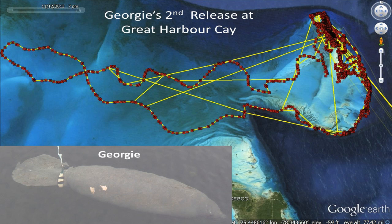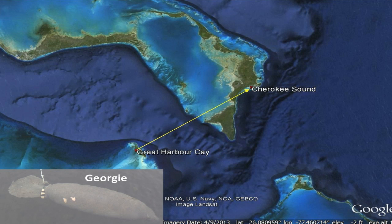But Georgie was like, this place is cool, but I really want to go back to that new place I found. So Georgie left, and she ended up back in Cherokee Sound. But during this trip, she didn't have the tag on, so we weren't sure how she got from Berry Islands to Cherokee Sound. But in the first trip, I don't know if you remember, I said that we got public sightings along the east coast because it's very popular, a lot of boats.